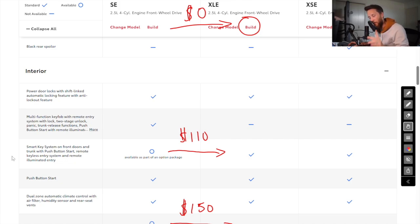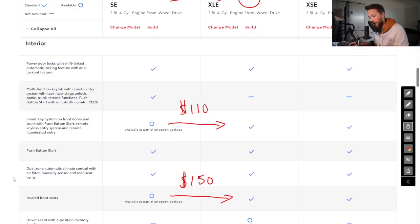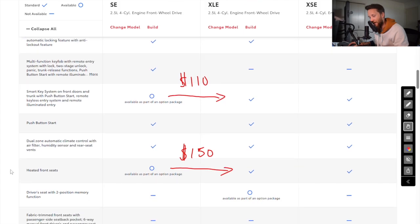It's kind of similar to what we saw above where you could put your hand in the handle and it will open the doors for you, but it's now giving you a bit more information. It does push button start and remote illuminated entry and a few other little trinkets. Little bit of value to recognize that, so $110. We come down to the heated front seats. These are optional on the SE and they are standard on the XLE.